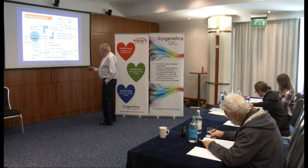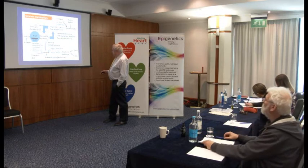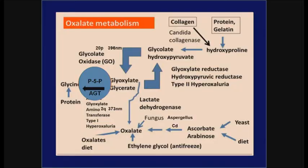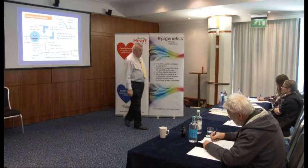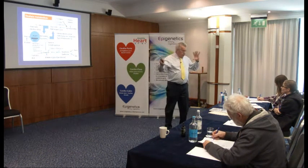Now this pathway here of the oxalates can be oxalates from oxalate foods, as we'll see. One of the biggest sources, otherwise, is Aspergillus, a fungus. And this pathway here is breaking down ascorbates, vitamin C. So this is one of the problems associated with taking high levels of vitamin C, that there is a danger you may increase your oxalates and end up with kidney stones.